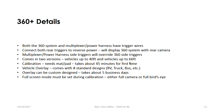The system does come in two versions. It's basically two cable lengths. So we have cable lengths for vehicles up to 40 feet, and then longer cables for vehicles up to 66 feet. Just make sure you choose the correct one for what you need.